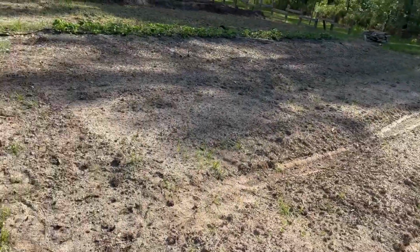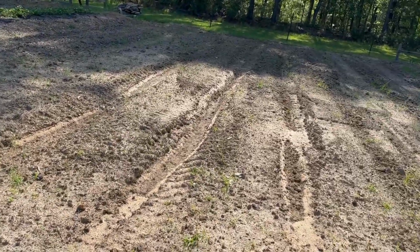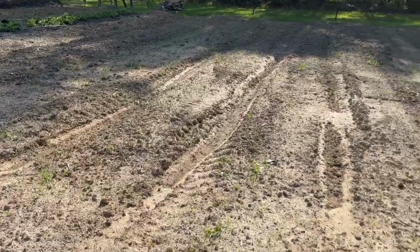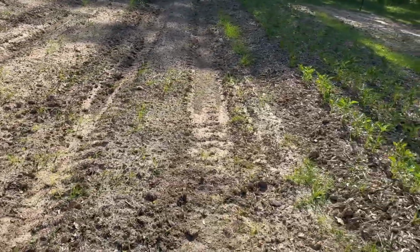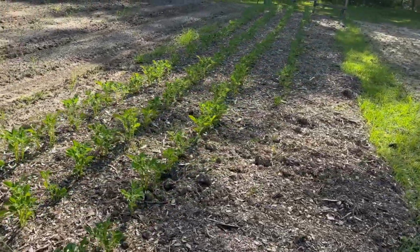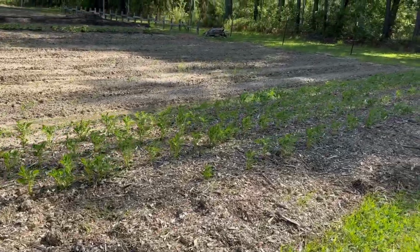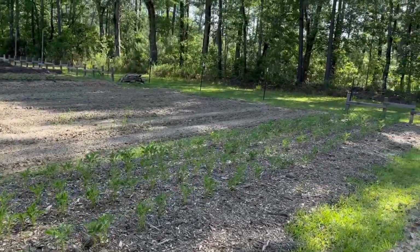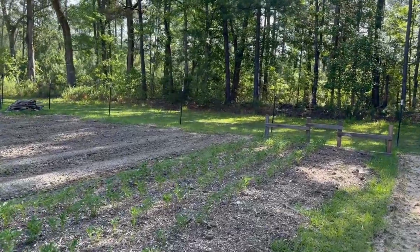And so here's our next plot, kind of the final plot in actuality. Same thing, I just got to basically row prep it. And then out here at the very end are our Kennebec potatoes. Now I'm going to be perfectly blunt and up front with you. I ran into some delays trying to get ground prep done, and then rain, and you know how stuff goes. These got planted late.